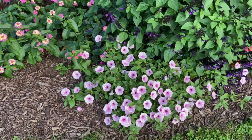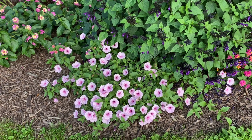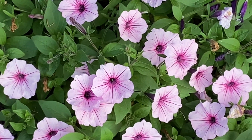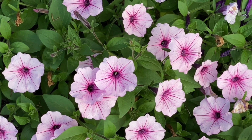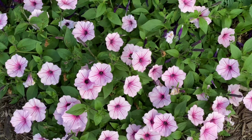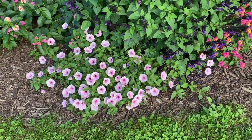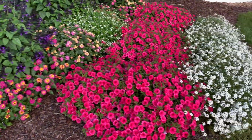This one also came up and is looking very pretty. And I'm really not sure if it's a certain Supertunia or not. It's beautiful though. There's one that's similar, but it's a little bit smaller. This one has big flowers. It really does. So it's an interesting, very interesting flower. And then we have just this beautiful row of plantings here.